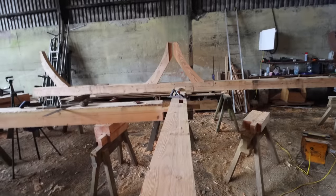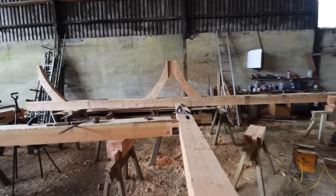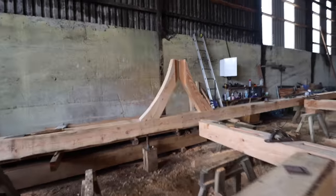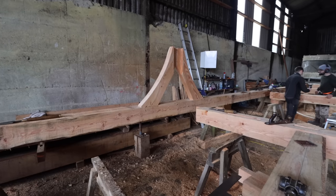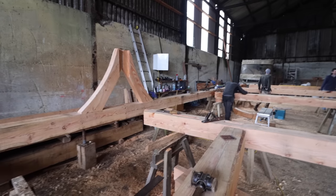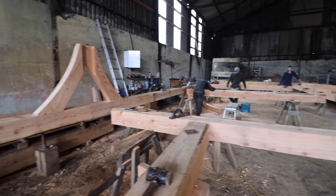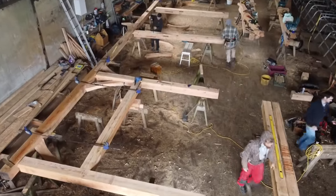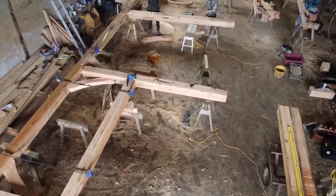So there's the brace curve. Very elegant, I think. Pretty pleased with that. And nice tight joins as well. I've just been working on them. Yeah, we'll get all those fitted, and then it'll be assembly. Oh no, drilling peg holes. There we go, we're getting the first layup happening. Boys are getting the braces installed.